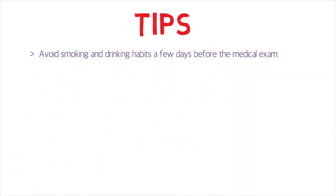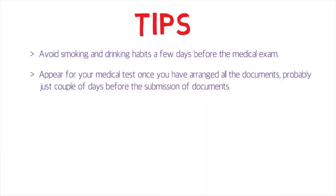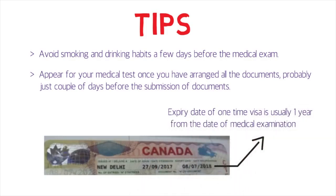Okay, so now the tips. Avoid smoking and drinking habits a few days before the medical examination. Mostly this won't affect your results, but why take the risk, right? Also, appear for your medical test once you have arranged all the documents, probably just a couple of days before the submission of documents. Something I've noticed in most applications is that the expiry date of the one-time visa is usually 1 year from the date of medical examination. So if you go for the medical examination straight away, you kind of lose 1 or 1.5 months towards the end of your visit. It doesn't matter too much, but it's still a tip you can take care of, right?